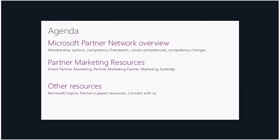So today we'll be going through an overview. I do this in every MPN 101 community call if you haven't been on one before. So a high-level overview of the Microsoft Partner Network, and then we'll dive into the partner marketing resources and any other news and or support options that you might need to know. It will be a fairly quick session, so if you do have any questions, please keep them handy as we'll be moving to Q&A once we're done with all the content.